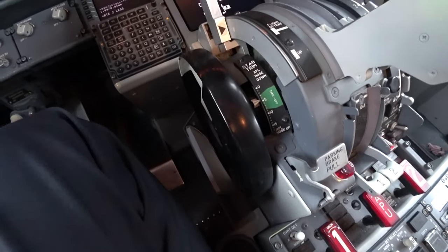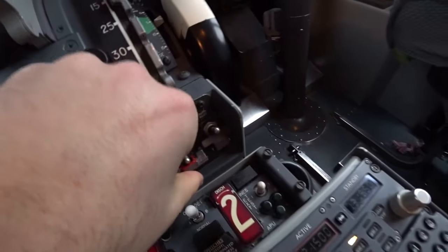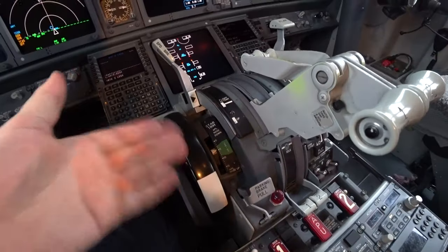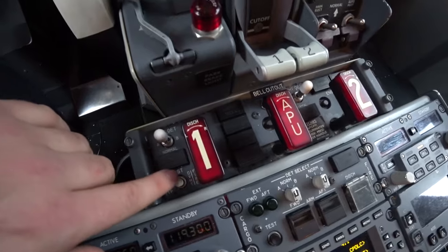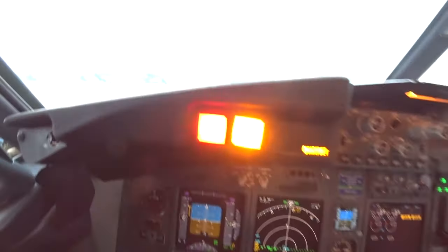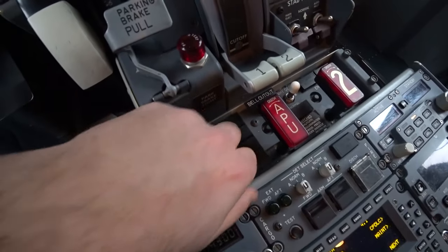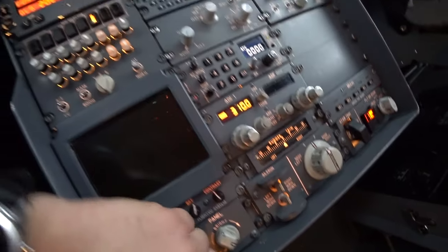So you see, the wheel is not rotating. If I put it on, the wheel starts to rotate. And below we have fire panel. You can have the fire warning, I'll just show you. So we have a red light here and all those red. What you need to do is pull this out and rotate and you extinguish your fire, hopefully. I'll just make it a little bit brighter.